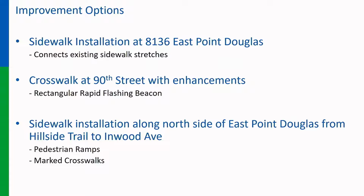So the 3 options that we came up with can be done on their own or with any of the other options, and I'll talk about each of them individually. The first one is just installing sidewalk, making that connection at the address 8136 East Point Douglas, which is the Cottage Grove Animal Hospital. The second option is a crosswalk at 90th Street with potential enhancements such as a rapid flashing beacon. And then lastly, the third option is a full sidewalk installation along the north side, all the way from Hillside to Inwood Ave, just west of Jamaica. That would also include pedestrian ramps at cross streets and opportunity for additional marked crosswalks.